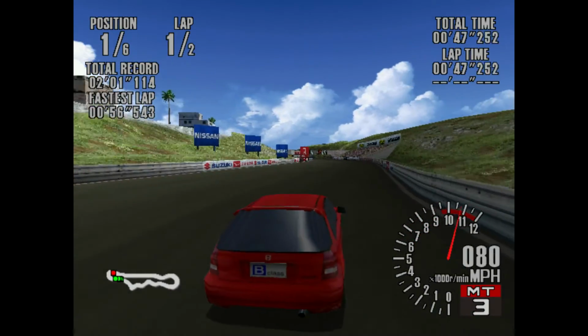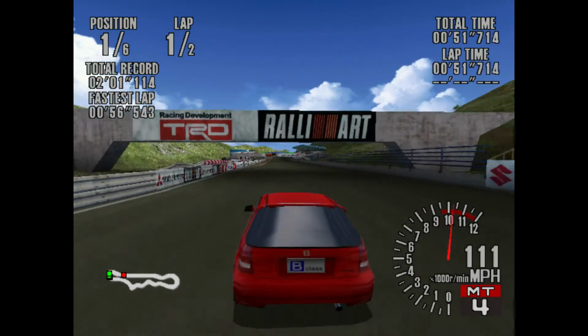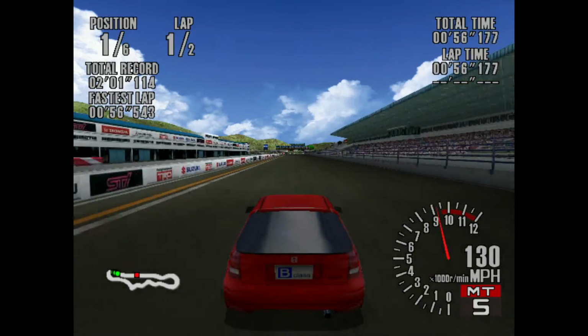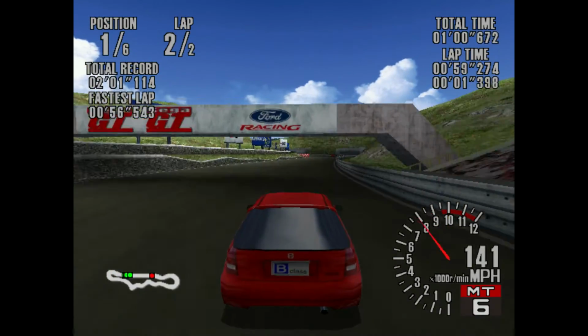Okay, don't shift up just yet. Okay, that actually was a little bit shorter than I was expecting, but it's fine. This is gonna be a sub 1 minute, I believe. Yep. Yeah, look at that, 59.2.